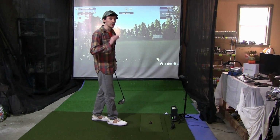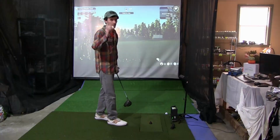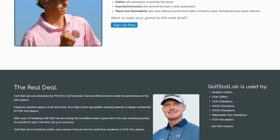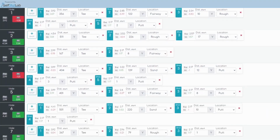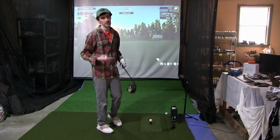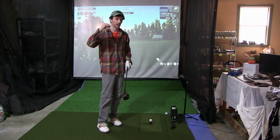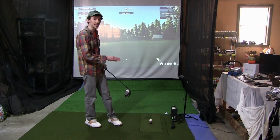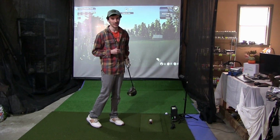I'm always going to hit the better seeded ball second. That way it kind of knows what it has to beat from the worst seeded ball going first. And if you guys don't know how the strokes gained metric works, this one is actually based on PGA data, so I'm probably going to be losing strokes on the field overall because I'm not a PGA golfer. But we've also got the simulator here, so that has some benefit as well. So I'll probably be hanging right around 0. If I hit a really good shot, we're going to gain some strokes. If I hit kind of a poor shot, we're going to lose some strokes. Here we go. There's going to be no putting here as well. It's just going to be off the tee, approach shots and chipping.